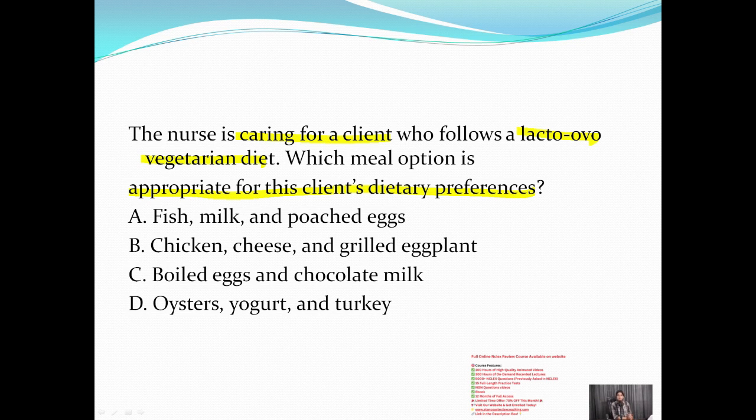Correct answer: C. Boiled eggs and chocolate milk. Here's the logic. A lacto-ovo-vegetarian eats dairy, lacto, and eggs, ovo, but does not consume any meat, poultry, or seafood. Option C contains no animal flesh and includes both milk and eggs, which are permitted. Let's walk through why the others are incorrect. A. Fish. Not allowed on a lacto-ovo-vegetarian diet. B. Chicken. Also excluded due to being poultry. D. Oysters and turkey. Both are meat sources and therefore not suitable. Lacto-ovo-vegetarian diets can still provide all essential amino acids if well planned. Encourage protein variety and B12 supplementation if needed.